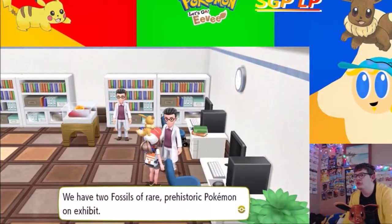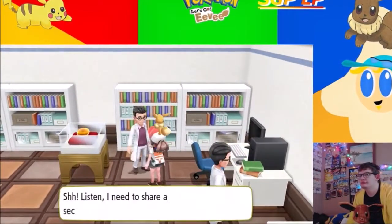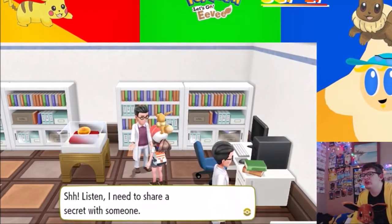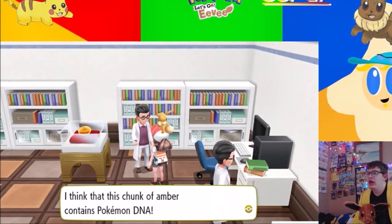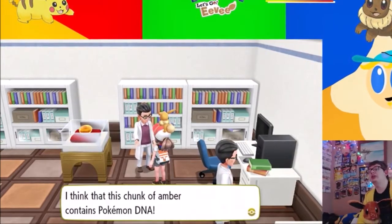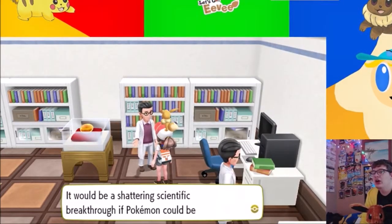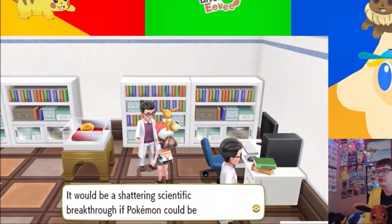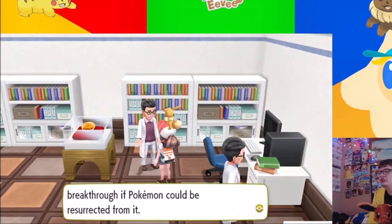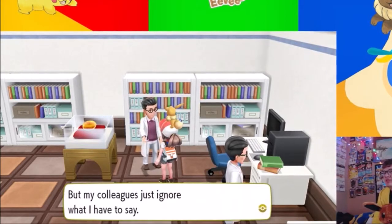We have two fossils of rare prehistoric Pokemon on exhibit. Shh! Listen, I need to share a secret with someone. I think that this chunk of amber contains Pokemon DNA! It would be a shattering scientific breakthrough if Pokemon could be restructured from it. But my colleagues just ignore what I have to say.